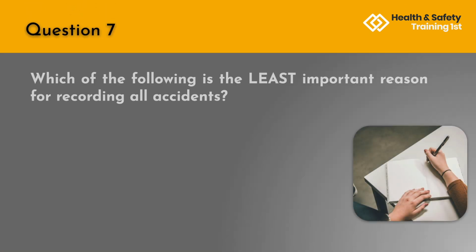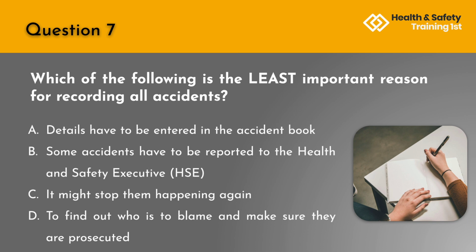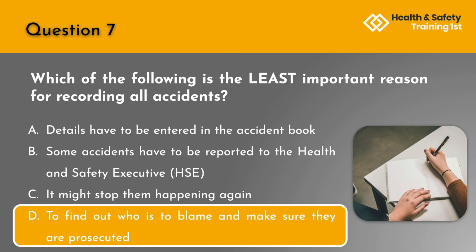Question 7. Which of the following is the least important reason for recording all accidents? A. Details have to be entered into the accident book. B. Some accidents have to be reported to the Health and Safety Executive. C. It might stop them happening again. Or D. To find out who is to blame and make sure they are prosecuted. The correct answer is D. To find out who is to blame and make sure they are prosecuted.